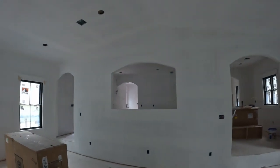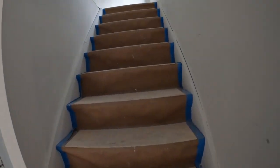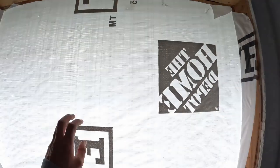So these are the other windows that are missing. Oh, well, I guess we gotta cut the sheetrock out here. But this one, I think, was cut. Oh no, it wasn't. So we got sheetrock across both of these. We'll have to cut out. But this whole house is looking very nice now. Upstairs is all primed. I don't know when they're coming back. But everything in this house is primed, so looks good. This is the window there, and then we have this window as well.